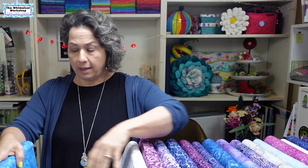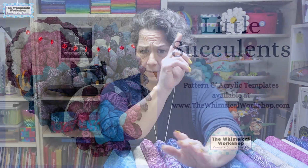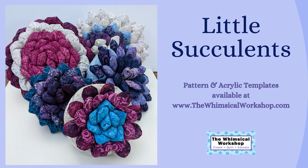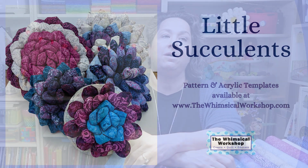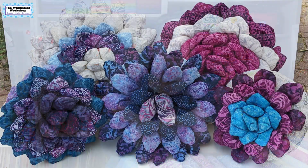What we did for projects on this one, before I show you the fabric, is I'm going to pop up here on the screen. The first one I did was I remade our little succulent pillows using this collection. If you did our succulent pillows when they first came out years and years and years ago, since then we have created an acrylic template set that makes it very easy to make the petals. I also partnered with Creative Fabrica to do a video class on how to make the succulent pillows. And I will put links to everything I talk about down below.